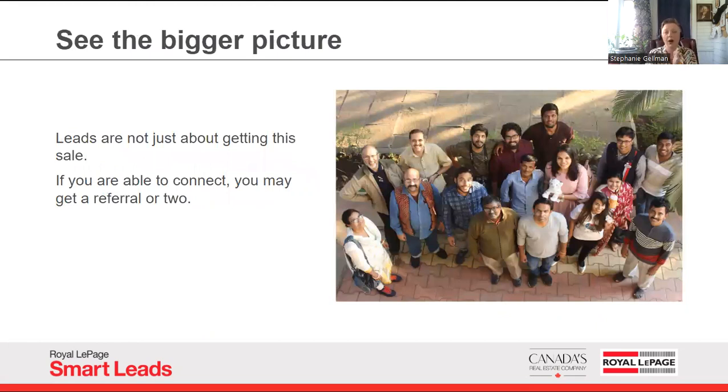We also always need to remember to see the bigger picture with our leads. What I mean is, especially when we're working leads that are for rental properties or leads that just don't transact for one reason or another, okay? We need to remember that it's not just about this one sale, okay? If you are able to connect and bring value by establishing trust via your outreach and your nurturing, you might get a referral or 2 out of the deal.